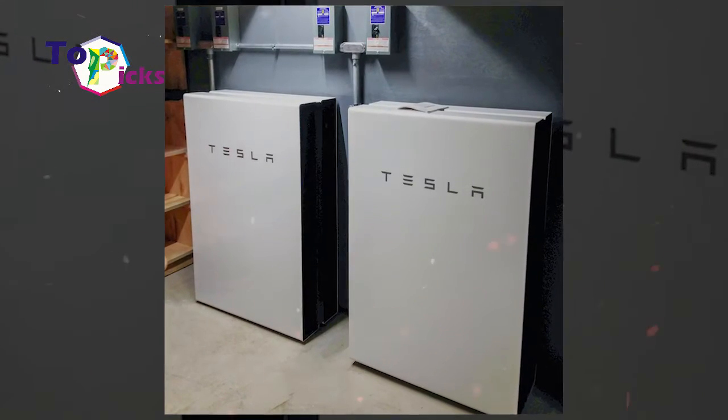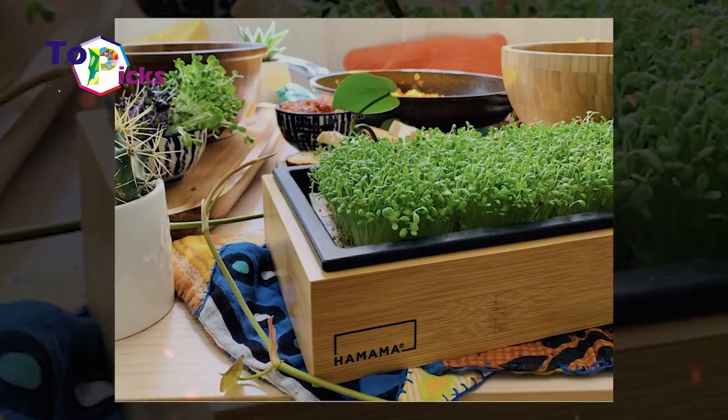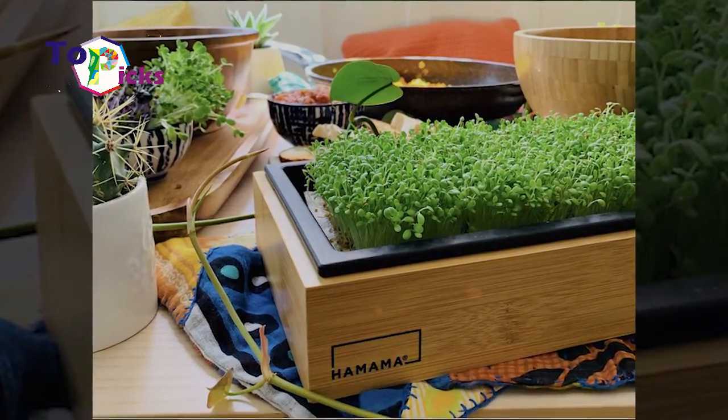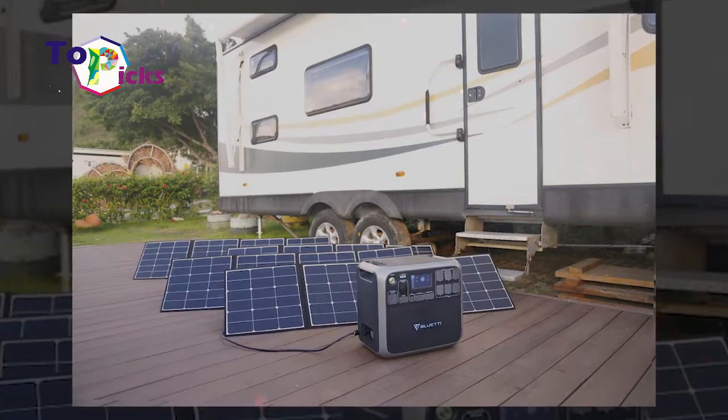If you are into sustainable living but do not want to be separated from technology, you probably want to take a look at today's video, as we have listed some of the best smart living gadgets for sustainable life.